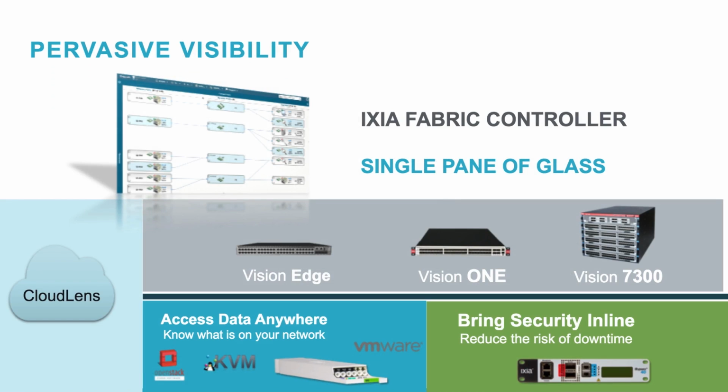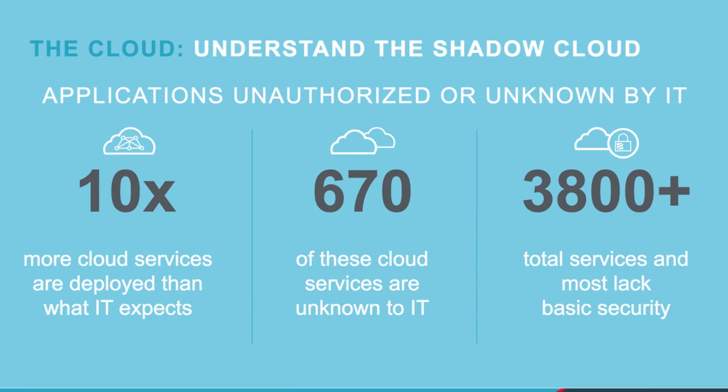And here is how it comes together, whether it's your taps, your bypass switches, and your network packet brokers called the Vision devices. They all come together under a single pane of glass. Now, what we haven't addressed or covered is what do we do with virtualization, whether it's on-prem or applications on the cloud. And there we, again, using a single pane of glass, have our Cloud Lens solution that I would like to spend a bit of time on.